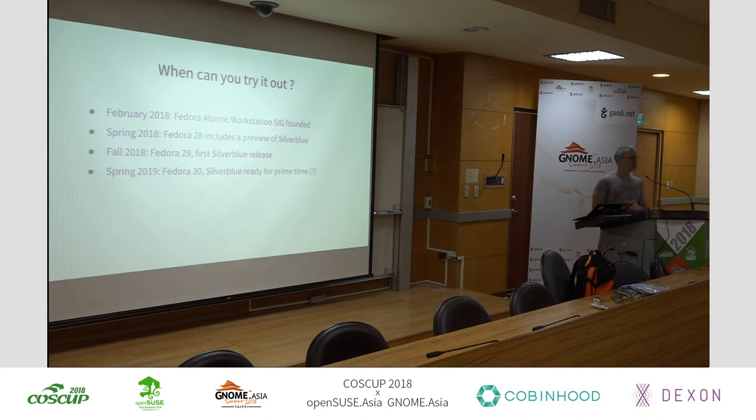Right, so I told you quite a bit about the things we have done or are doing in Silverblue. You may want to know, when can I actually try this thing out? And so I put a little timeline here. We started that earlier this year in spring or February. And for Fedora 28, which was released in May or June, I believe, we actually had a preview install for the very first version of Silverblue, which was essentially just the Atomic Workstation renamed. And in the fall this year, with Fedora 29, we'll have a first actual release of Silverblue, which we had more time to put things in place. So that would be a good first occasion to try this out.